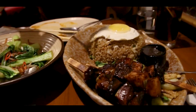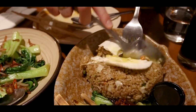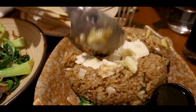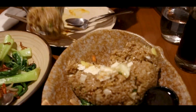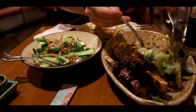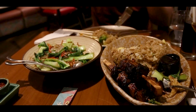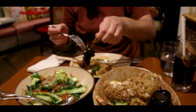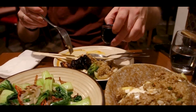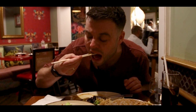What I like to do with the egg, since the rice is really hot, is just break it all in there and let the egg cook from the hot rice. So you go like that. The perfect bite consists of everything. So put a little of the rice on the plate, some of the vegetables that are hiding underneath all this deliciousness, and then of course the barbecue pork belly. So that is the perfect bite. They also give you a side sauce, which is meant to dip your pork belly in, or you can just pour it over top. Here we go.